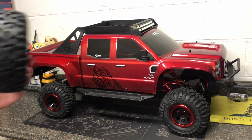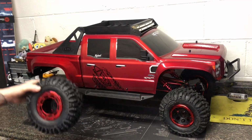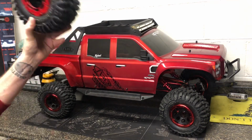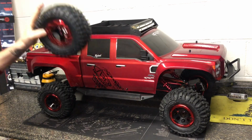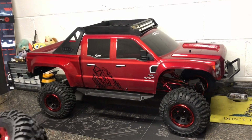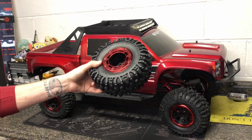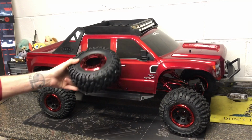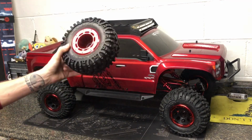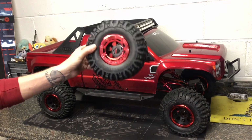So the third thing I did, and I think this is one of the biggest performance upgrades you can do to this truck, and it costs you nothing, is take this spare tire and rear cage that sits right here, get it off the damn truck. Why do I say that? This tire damn near weighs as much as this body shell does. Now this body shell is pretty thick, but this tire is darn near 2 pounds.